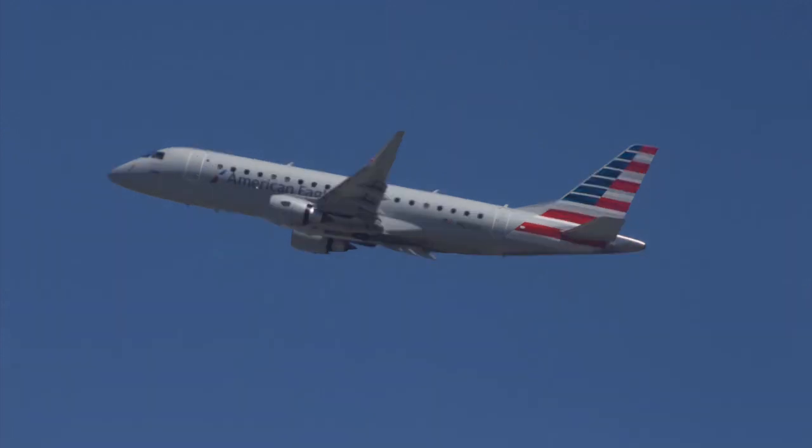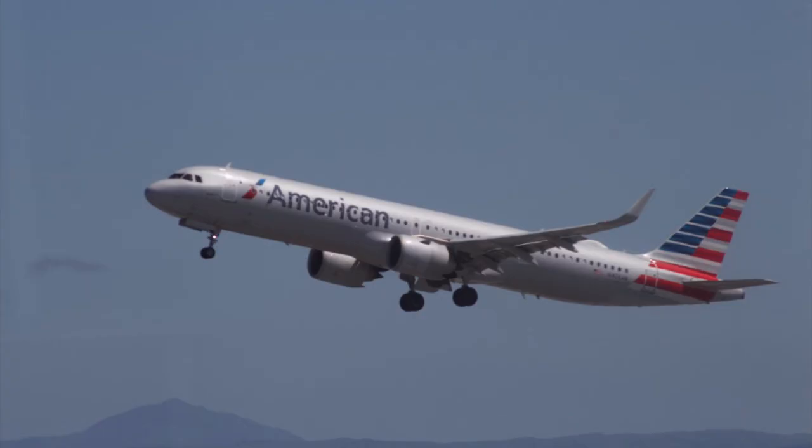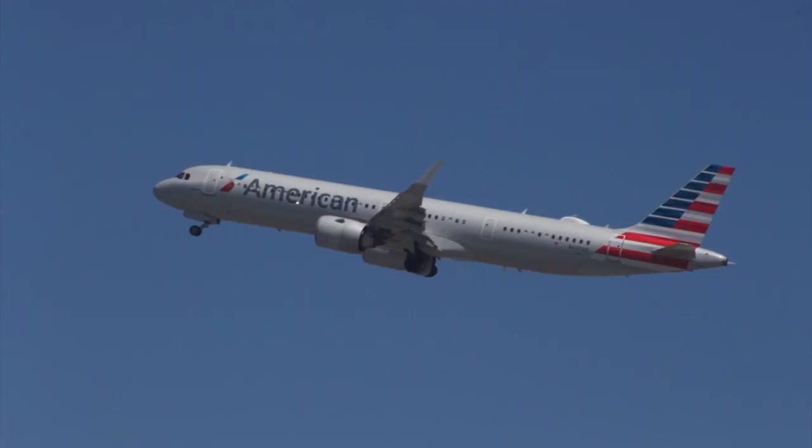Very nice right there. This one, I don't know where to begin. That kind of appeared a bit blurry, but let's ignore that. Next up, we have their Airbus A321neo. This is their mainline aircraft, and it is going to be heading to Philadelphia as American Flight 2661, and this aircraft is registered N406AN.